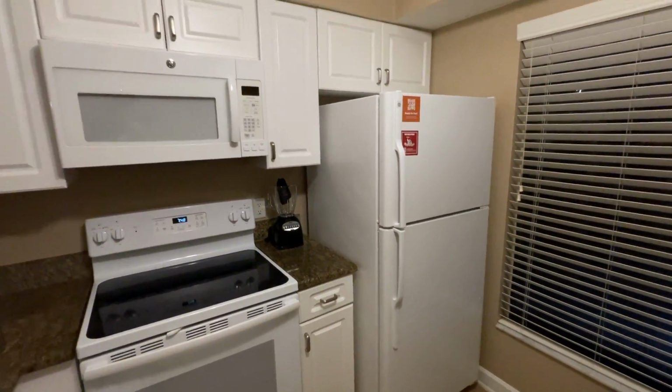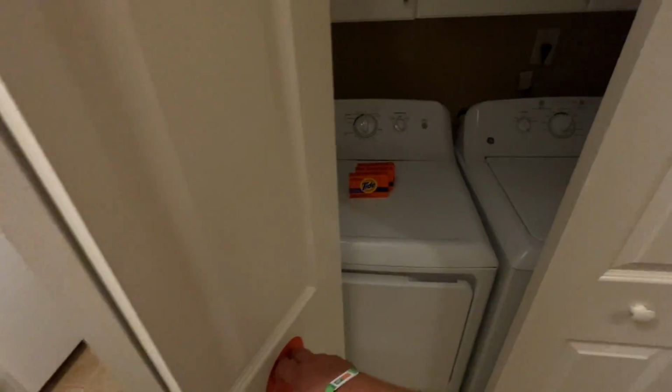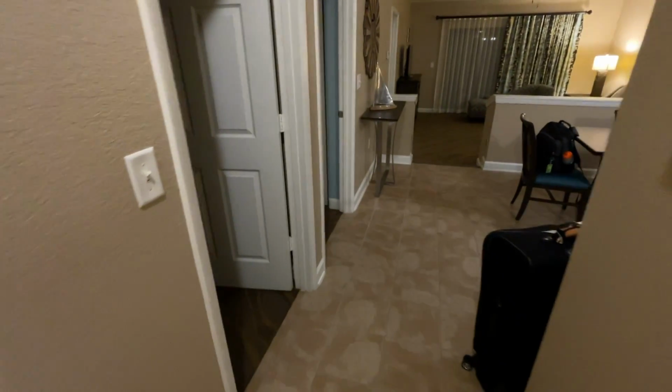Right over here is the refrigerator. And of course, all of the condos here do include a washer and dryer, which is really nice. So you can wash your clothes throughout the week, and also before you leave, you have that opportunity as well.